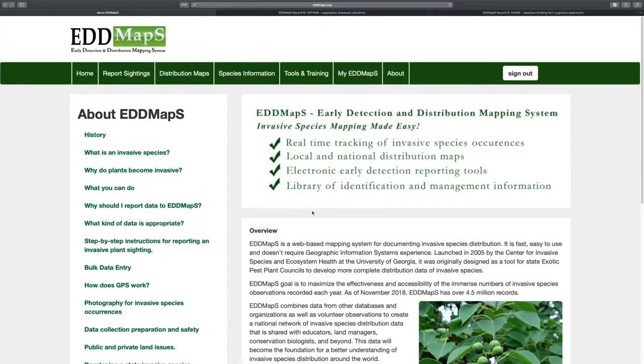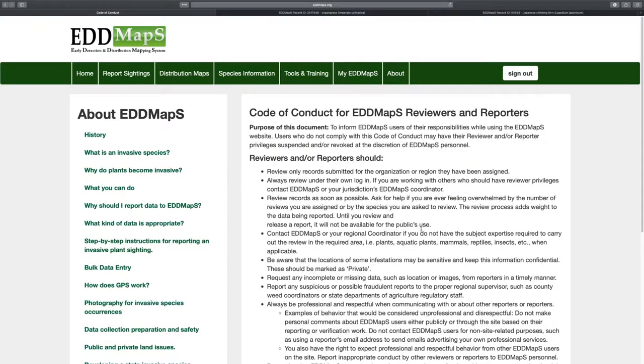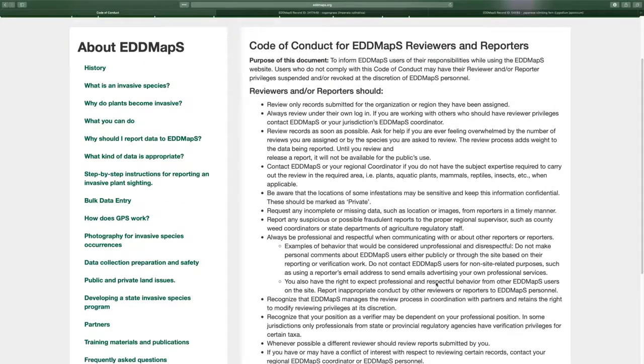Last thing on the website, the About page. There's a lot of good information here. One of the things we've just added is the Code of Conduct. The Code of Conduct is kind of a new thing, just to show basic, a lot of it's common sense, of what you should do as a reviewer, and then potentially as a reporter too, if it fits in. So just something we've added recently to give some guidance. And a lot of it's simple stuff, like don't publicize a record if you're a verifier unless it's been reviewed, it's been verified.